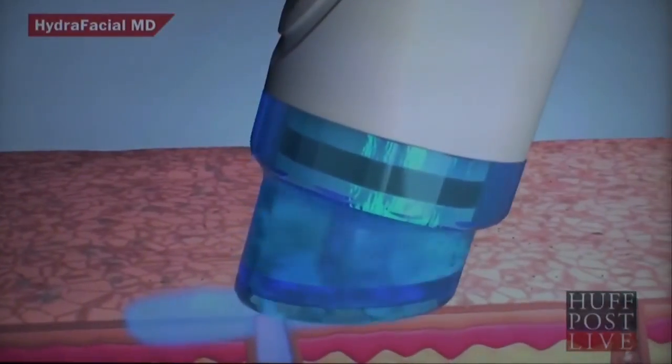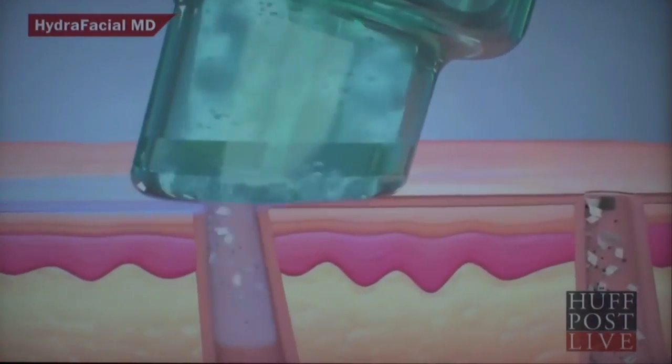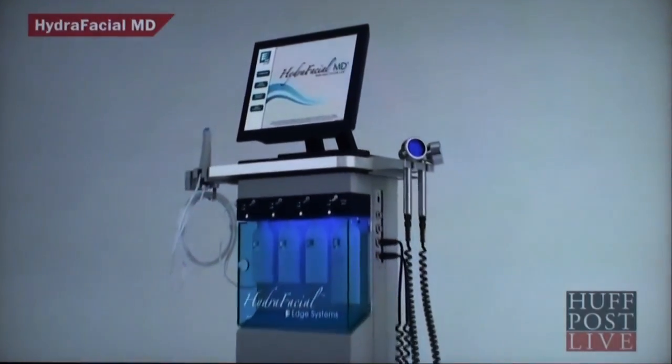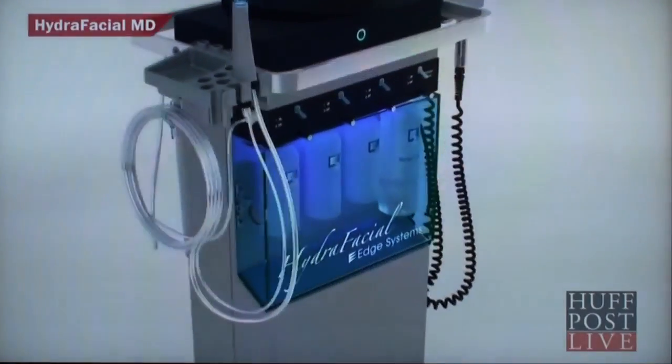All right, so walk through. We're seeing now what it does and what it's supposed to do. So there's the layers of skin. And I guess there you go. You can see the hydrofacial working and seemingly clearing up the pores. We're going to get to the nitty gritty and the actual what it does in a minute. But tell me about the process. Walk through it. What happened then?